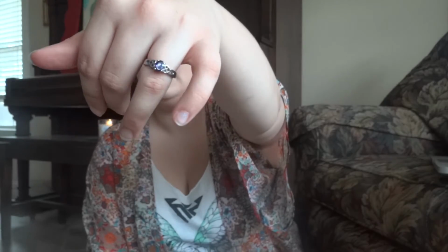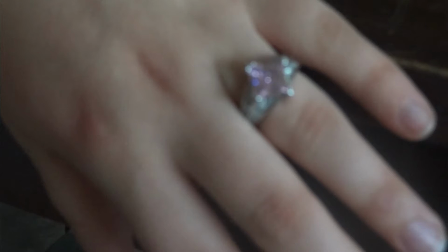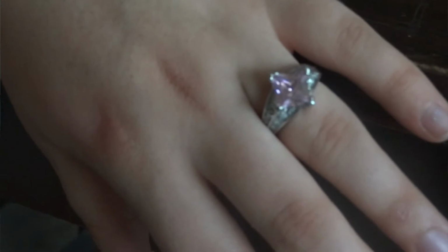It is the right size for me, but I just think it's a little bit too dark for my liking, and it was a $10 ring. This second ring is probably the opposite of the other one in all ways.